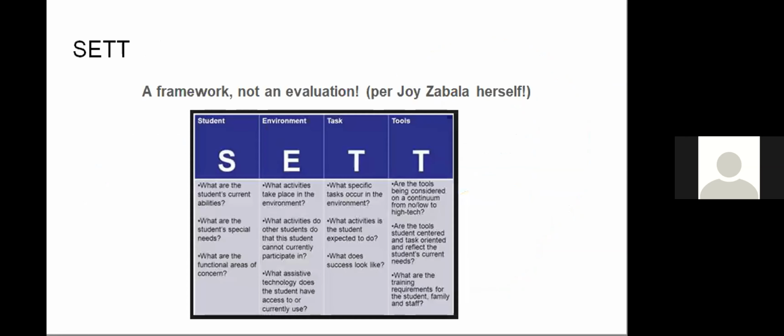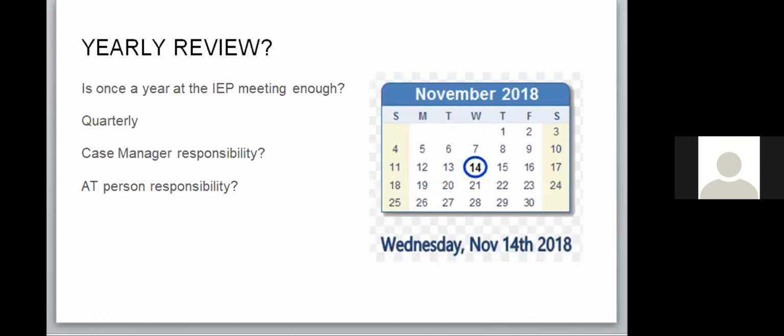I do review some of the different models here as far as what can be used. Joy Zabala herself always says it's a framework, not an evaluation. We want to make sure we're using a framework to look at what a student is doing. Yearly review, really think about it: is a once-a-year set IEP meeting enough, or do we have to look at it all the time?